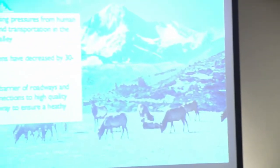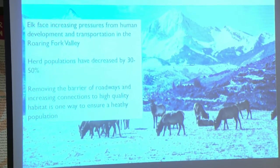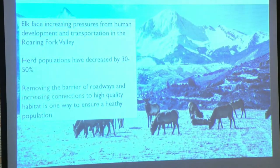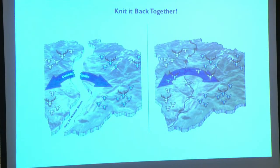As many of you know, this is a big issue for our valley. Some of these hits have been so horrific that they've made the news. One of the results of not only vehicles but also development has been large pressures on our elk populations. Depending on the herd, there's been 30 to 50% decreases in our valley. One of the ways that we can support these populations is by removing the barrier of moving between their winter and summer locations, or just their daily migrations, and connect them to the high-quality habitat on each side of the road. This is a great way to ensure their populations will be healthy far into the future. This is a little graphic of Highway 82 in our watershed, and let's try to knit it back together as best we can.